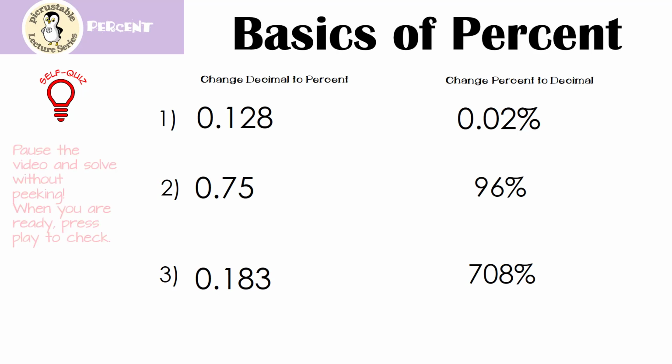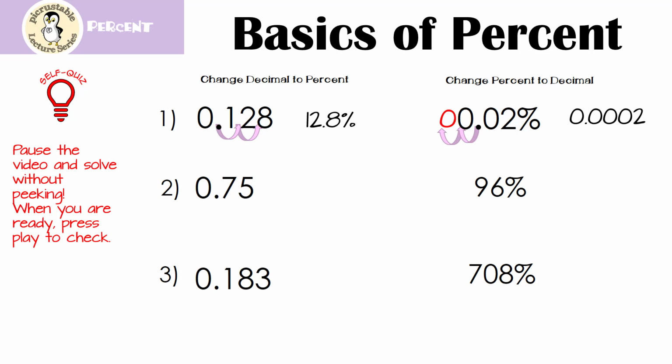Now here's the self-quiz. You're going to pause the video, solve without peeking, and then press play to check. All right, let's see how you did. For number 1, the first one, we're going to change the decimal to percent. 0.128 is, well, we moved 2 places to the right, 12.8%. 0.02% changed to a decimal, well, it's going to be 0.0002. Cool. How about 0.75? What's that as a percent? Well, we're moving 2 places, 75%.